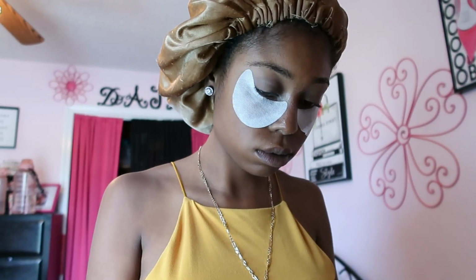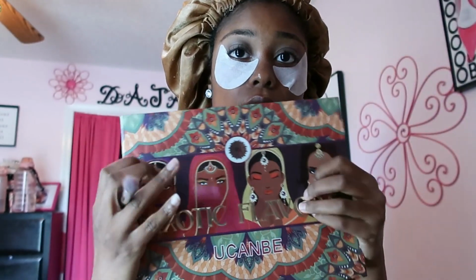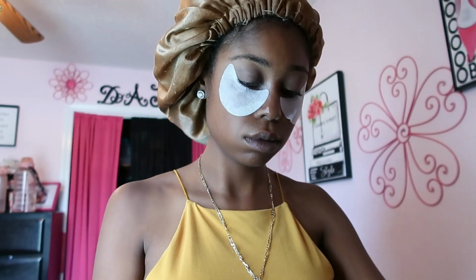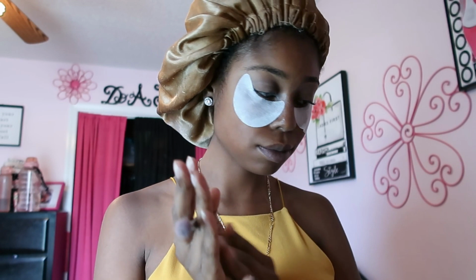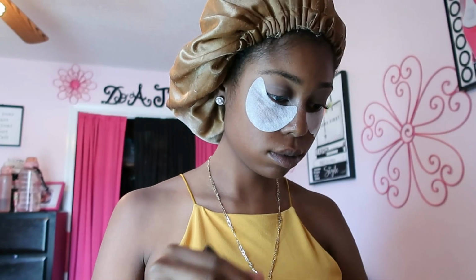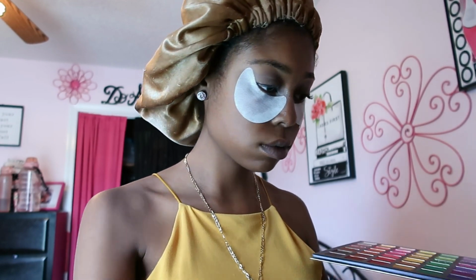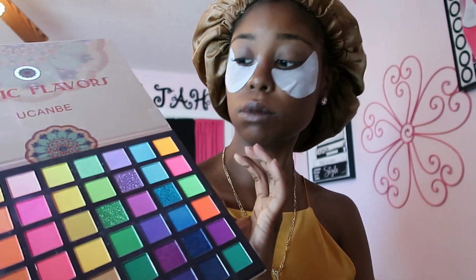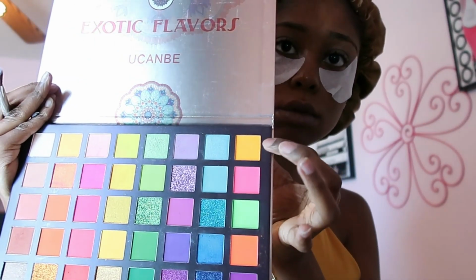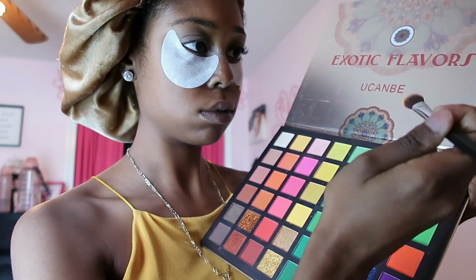Okay. I was having a moment, but now I'm going to use this Exotic Flavors eyeshadow palette, and I just love how bright the shades look, but it's not very pigmented on my eyelid. And that is a problem as a Black woman who loves wearing makeup, especially eyeshadows. The eyeshadow does not look as pigmented on my skin as on someone who has fair skin.